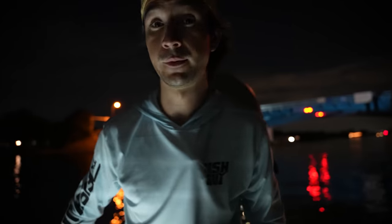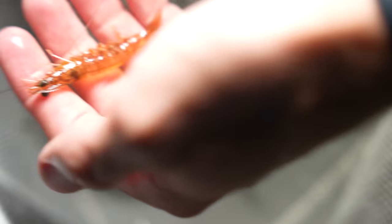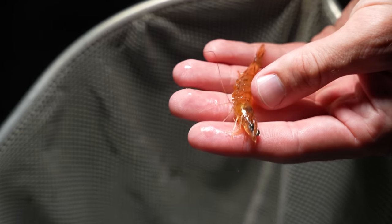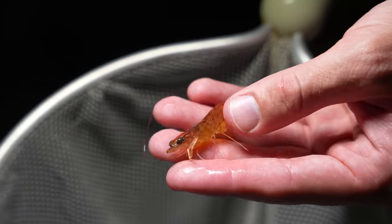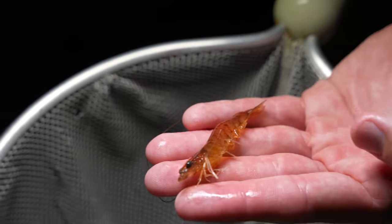I'm gonna go put them in the bucket. Might be able to get a lot. Second shrimp, just netted them. Look at that guy. Look at the eyes on that. It's like an alien, bro. Bright green, orange. That's sick.